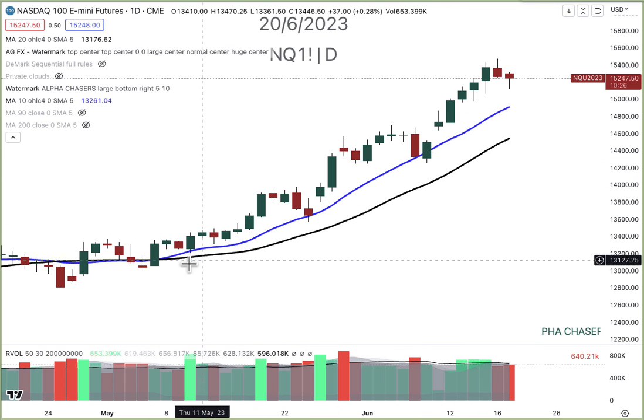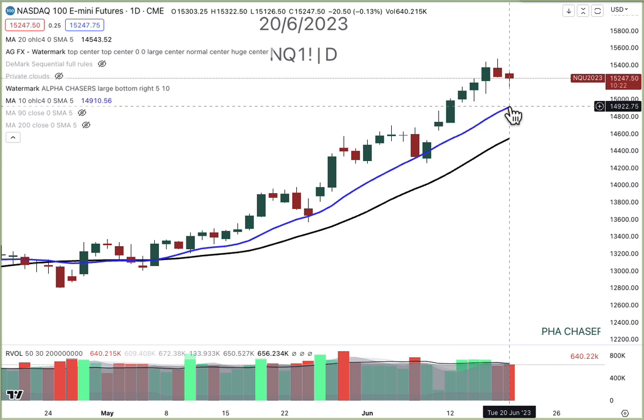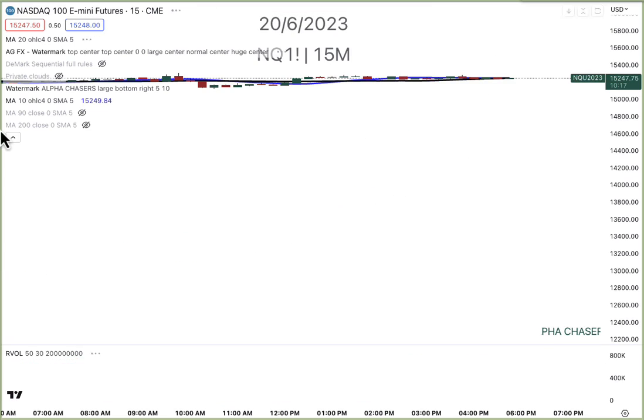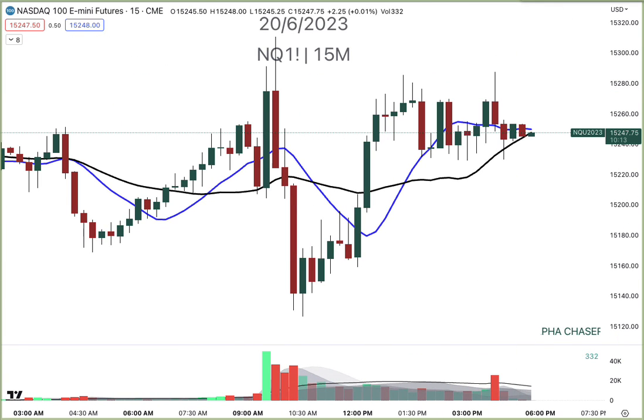And test. That's where we've been testing since this cross happened, right? So we could see that. We could see 15. That's not the end of the world. You're fighting this level right here and you're not breaking it. So I don't really see a reason to get that out of shape.